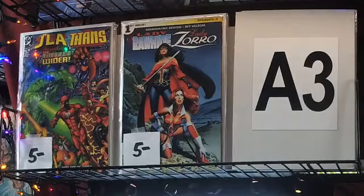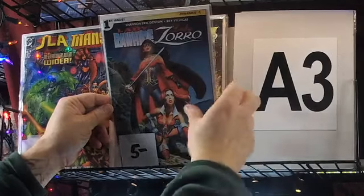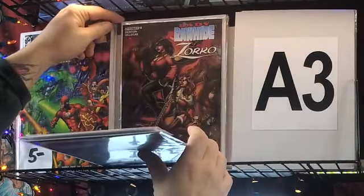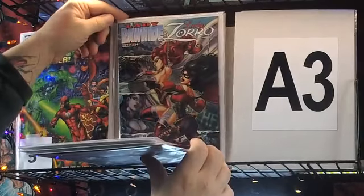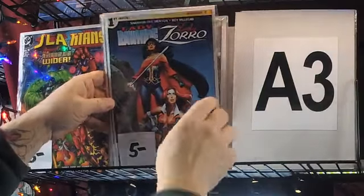Looking at A2. A2 is an awesome indie set of Lady Rawhide and Lady Zorro. I love the ladies. It's a 4-issue set. You get issues 1, 2, 3, and 4 featuring Mike Mayhew covers. This came out in 2015. Just $5. It's really cool stuff. I'm sorry, I misspoke. The first issue might be, that's Mike Mayhew right there. Still awesome.